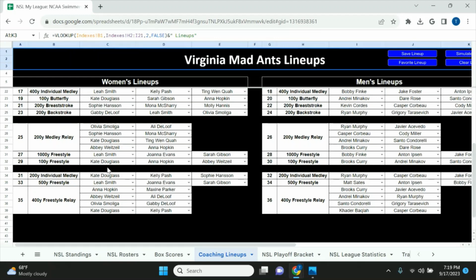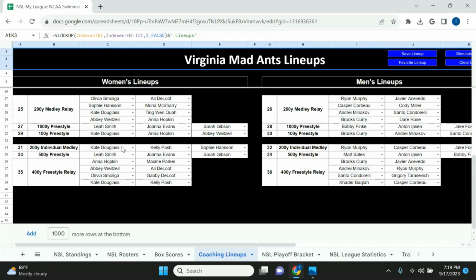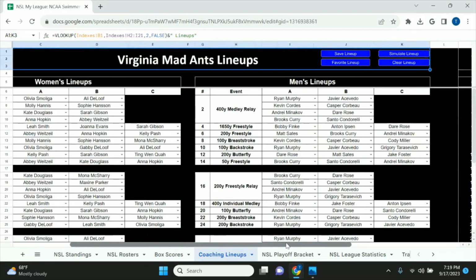And then 100 freestyle is also really stacked, Douglas, Hopkin, and Whitesell. And then 2IM, Douglas, Pash, and Hansen. And then 5 free with Leah Smith and Evans. And then on the men's side, we have Fink leading the way in the 1650. And our medley relay looks solid.